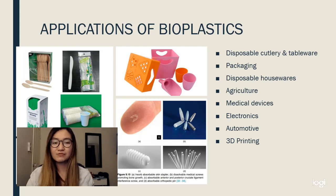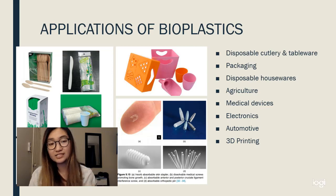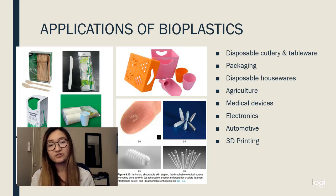These are some of the examples. So a lot of household items, kitchen tools, housewares, cutlery, a lot of packaging products as well, especially for things that do not need long shelf life, such as fresh products like fruits or vegetables. Bioplastics can be quite handy for such application. Another thing I want to point out here is medical devices. Say if you have a wound on your body, if you need some stitches, or you break a bone and you need a tiny screw to hold your bones in place while your body needs time to heal. Bioplastic would be perfect because it's non-toxic and it would even decompose after a certain amount of time and leave no trace in your body.